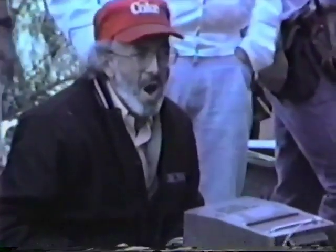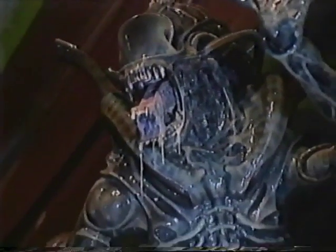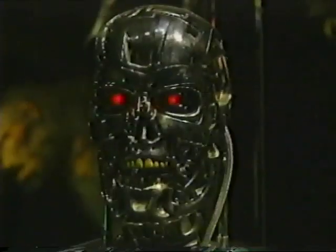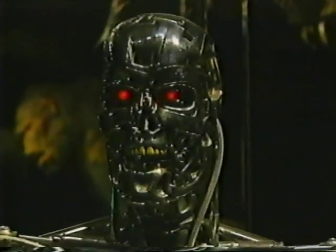One Hollywood filmmaker who has carried on the tradition of creating classic screen creatures is Stan Winston. Winston helped bring such terrifying characters as the Alien Queen and the Terminator to the big screen. In 1989, Stan Winston directed a backwoods horror tale that introduced a new cinematic fiend, Pumpkinhead.